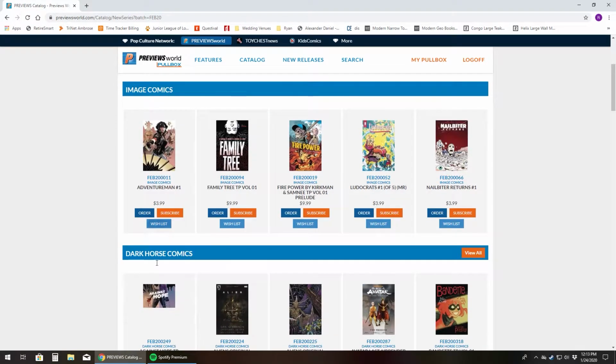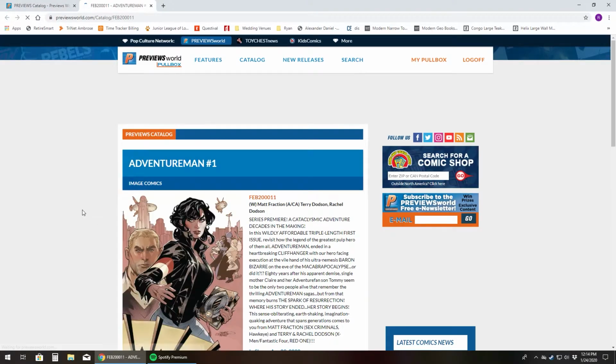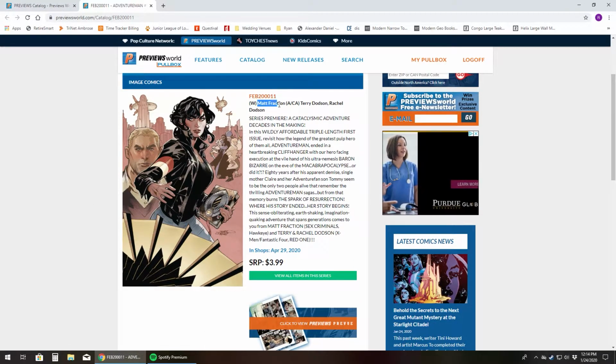So you can go through here. So Image Comics, once I filtered out all those other things, these are the only new books. You've got a new book here from Matt Fraction, drawn by Terry Dodson, or the Dodsons rather. And this is a series premiere of a new series, if you want to read the new book by Matt Fraction and Terry Dodson.